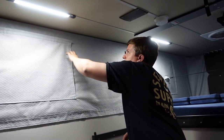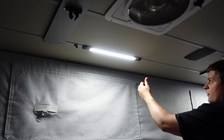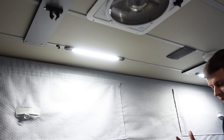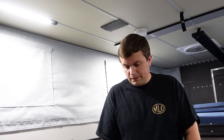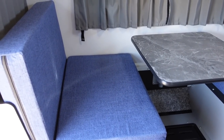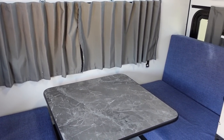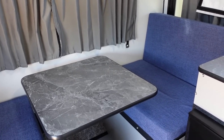Apart from that, we've got our LED lighting with touch switches, which is great. And we have our rear dinette with an inside shower that we'll show you in a second. We'll switch around and we can see it. All right, so the rear dinette. What do we got going on here?